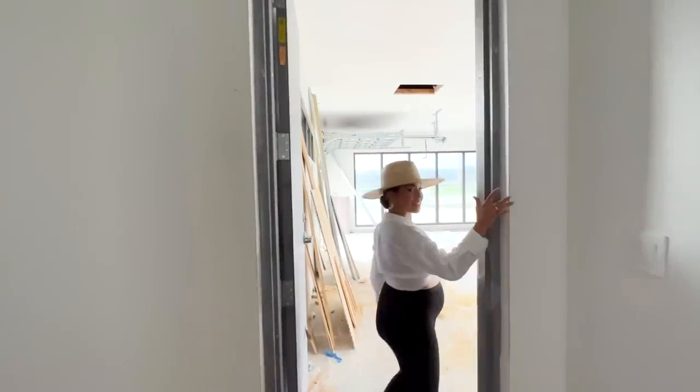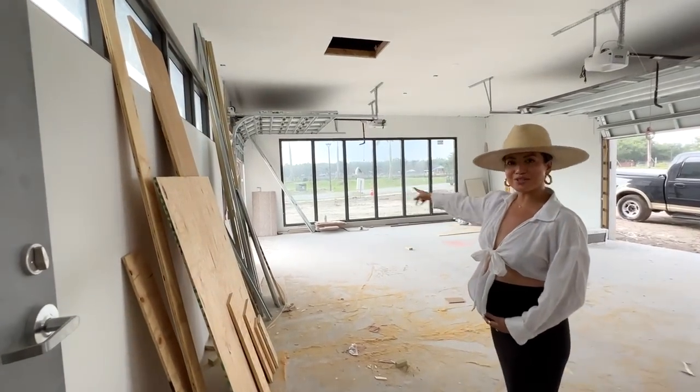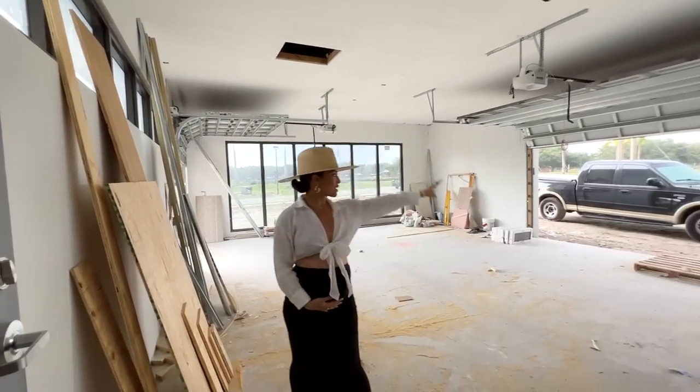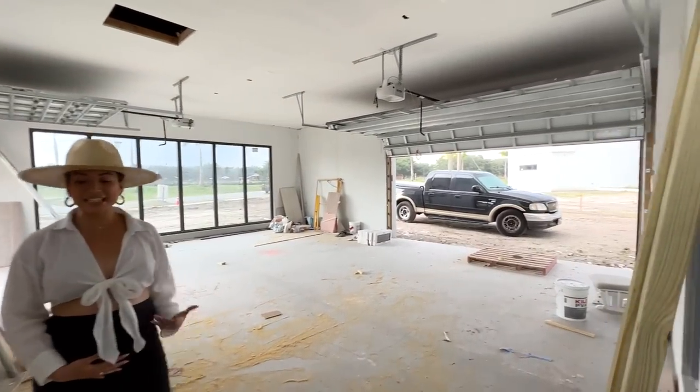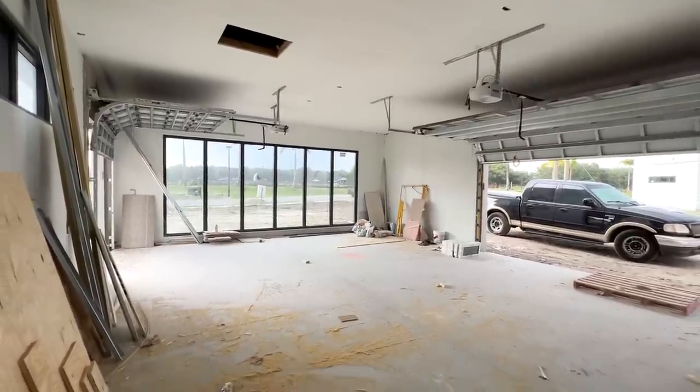And then this here is our three-car garage. So one car enters through there, and then two cars enter through here. And I love that this garage has huge windows too. Just feels really open and welcoming.